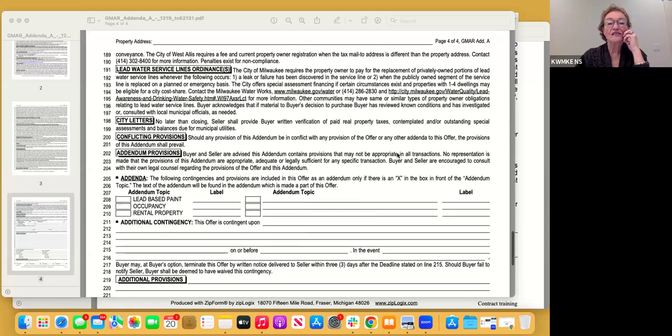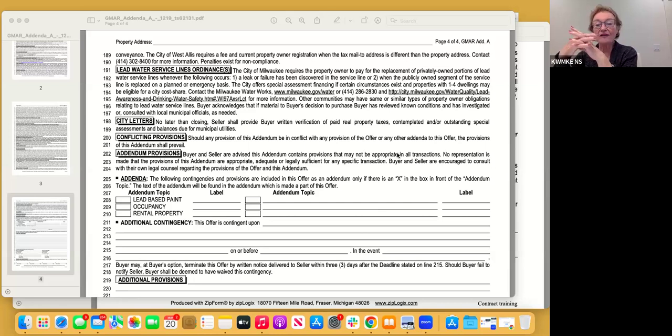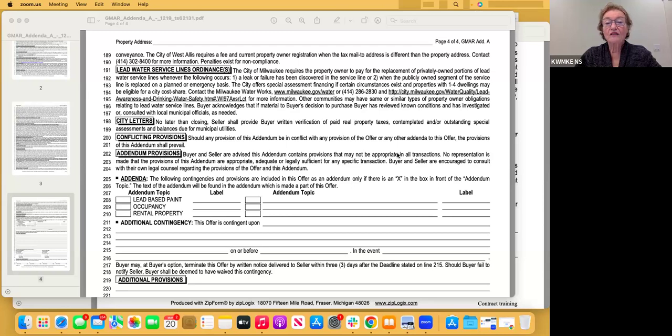Lead water service lines ordinances. We've been having some problems with this. There are a lot of laterals and water service lines in the city of Milwaukee that are lead pipes and are delivering our water through lead. So take that kind of information, look into it as much as possible, and see what the property you're considering buying has. This is a heads up for you as a buyer.